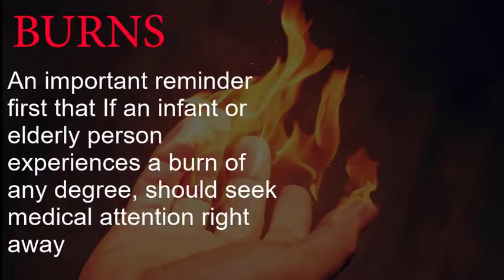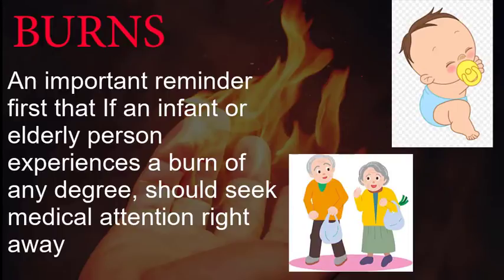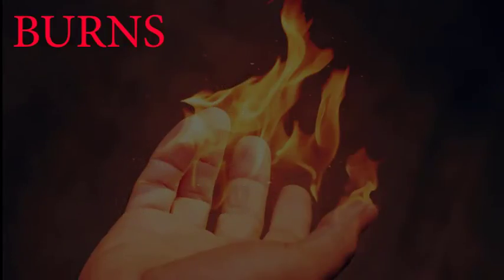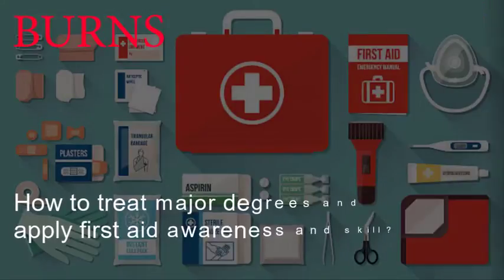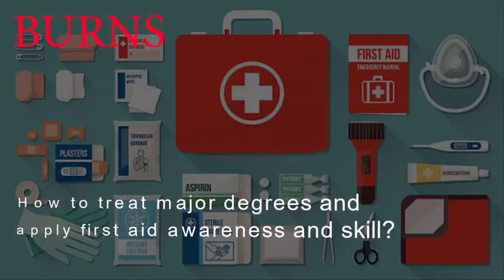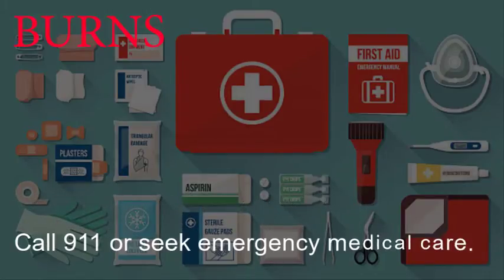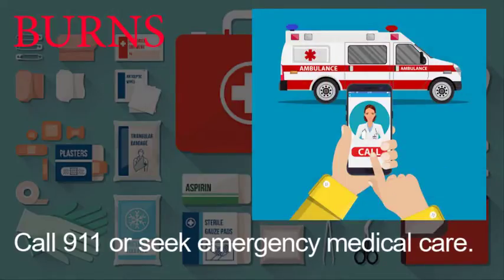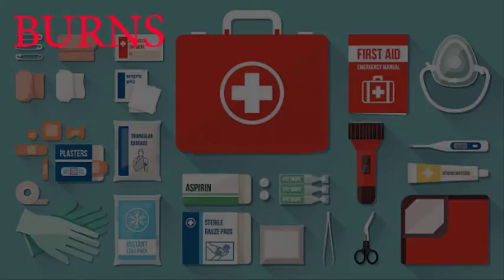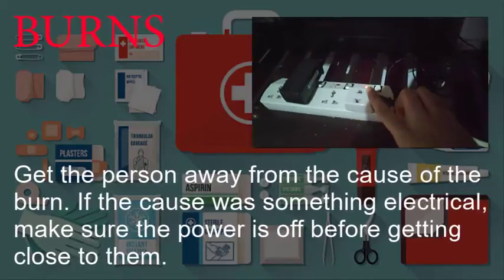An important reminder for everyone first: if an infant or elderly person experiences a burn of any degree, they should seek medical attention right away. Let's now proceed to how to treat major burns and apply first aid awareness and skill. The first and foremost step in treating a major burn is to call 911 or seek emergency medical care. Further action must be taken until the emergency responders arrive, including getting the person away from the cause of the burn.